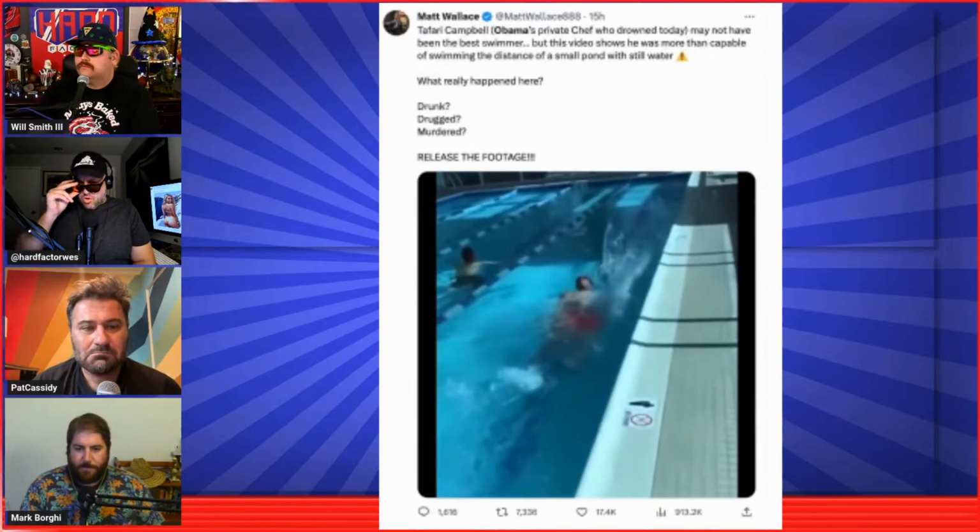He could have had a cardiac arrest like Bronny. Could have been anything. My uncle died that way. He's a great swimmer and he was swimming in the ocean, cardiac arrest, and he drowned. Well, RIP to your uncle, and RIP to this Tafari guy, the chef. It's very tragic. A lot of people drown that can swim.